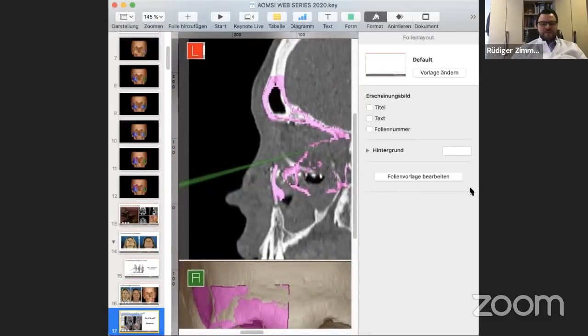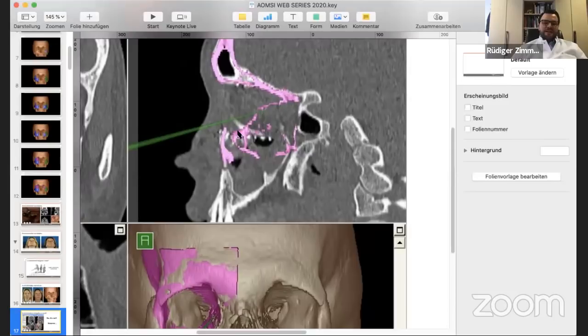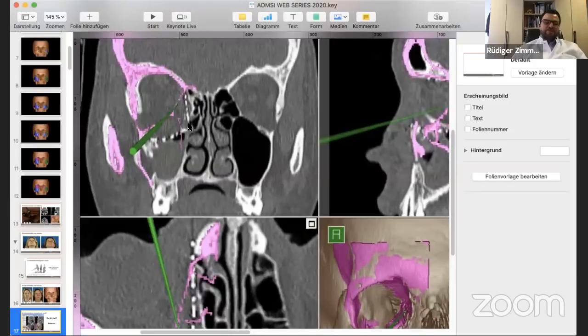Maybe here. Yeah, that's good enough. So, let's try to do this. This is the colored shape. This is the mirrored orbit from the contralateral side. And behind it, you can see the bone and the fractured orbit. This is the mesh which was put in the first place. And this is the mirrored orbit from the contralateral side. You can see that the orbital floor is massively dislocated. So the reconstruction is far at the wrong position, especially the transition zone between medial wall and orbital floor. And this is the reason why there is a lot of enophthalmos and hypoglobus.